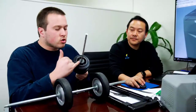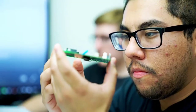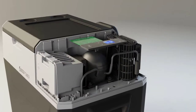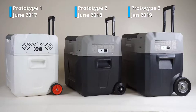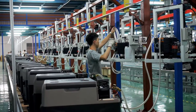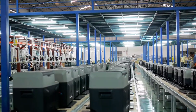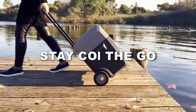LiONCooler's development team spent 3 years carefully designing and testing at their head office in Los Angeles. Leading the team was founder Jeffrey Tang, who is a PhD engineer with more than 20 years' experience in electronics and solar-powered solutions. After dozens of improvements and prototypes, we are delighted to bring LiONCooler to the market for delivery in 2019. We hope you enjoy LiONCooler, a new way to stay cool on the go.